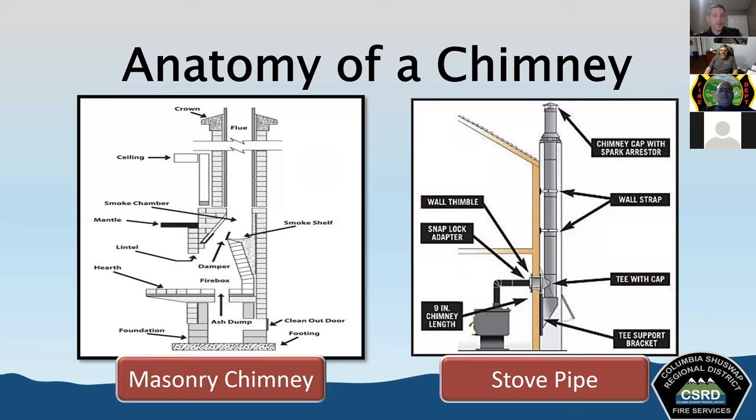So the other photo I have there is of the stovepipe. Basically with the stovepipe, the flue can either extend up vertically through the ceiling, or it can go out at an angle through an external wall, or extend up to the roof through the inside of an existing chimney. Sometimes you'll put one of these stovepipes right inside of a chimney as well. But these are some of the basic chimney constructions you'll find out there.